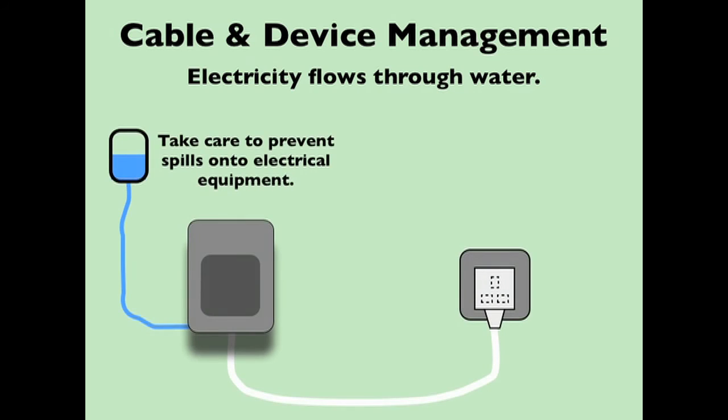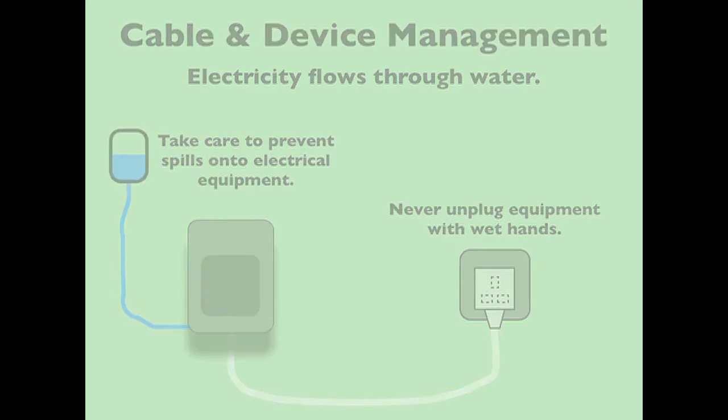In the hospital, we often use electrical devices close to fluids. Remember, electricity will flow through water and saline. Take care with the positioning of fluid bags so that occasional spills won't fall on electrical equipment. And to protect yourself, never plug or unplug items with wet hands.